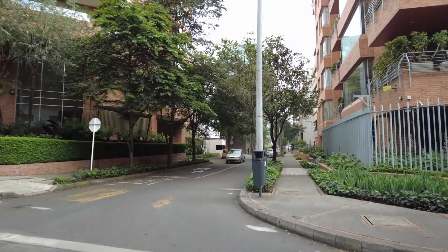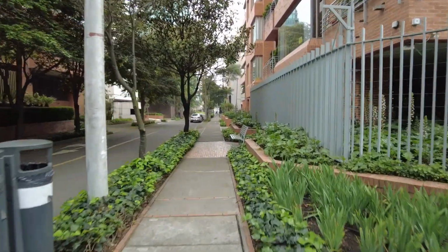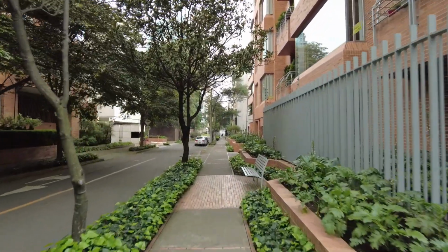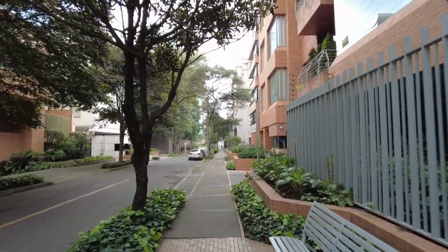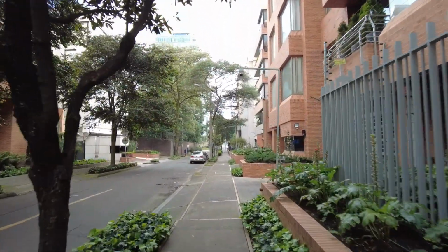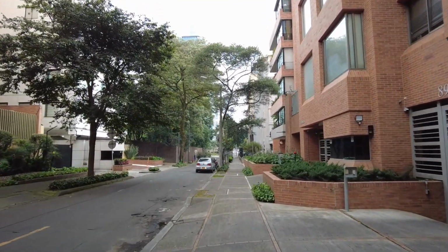You have to build in the valley. So like I said, it's a very dense city population-wise, which makes for quite a loud and noisy city. But it looks like in this neighborhood there are some nice little peaceful back streets.